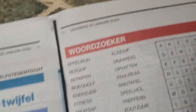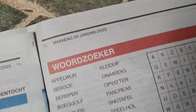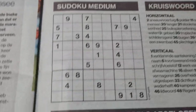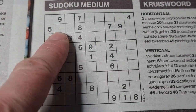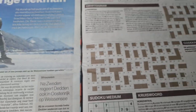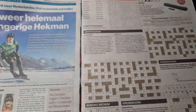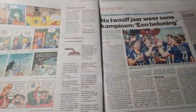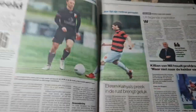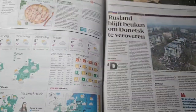Monday, January the 30th, 2023. We have not so good news, only one regular puzzle, and it's Medium Sudoku. And in this newspaper, we have no additional puzzles, just like last Monday there were also no extra puzzles.